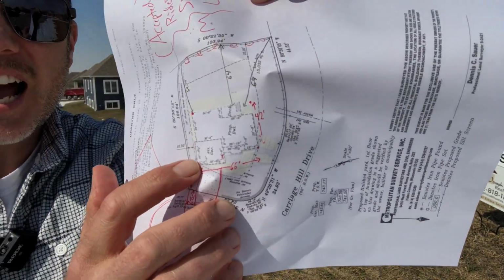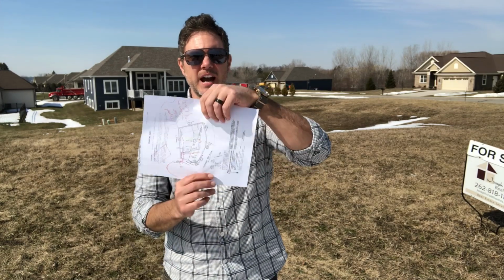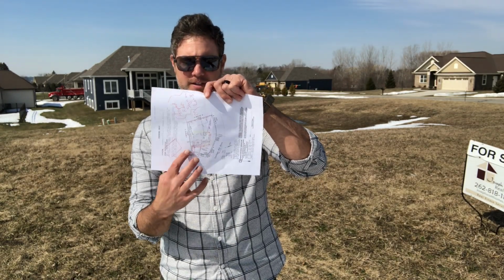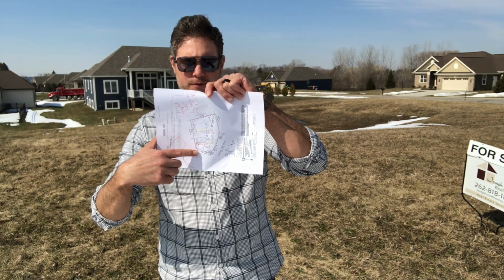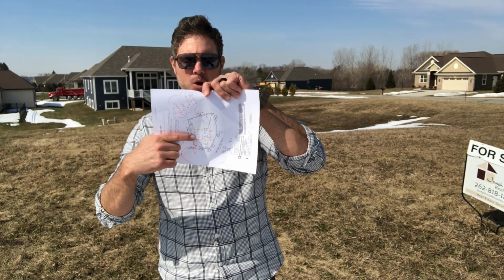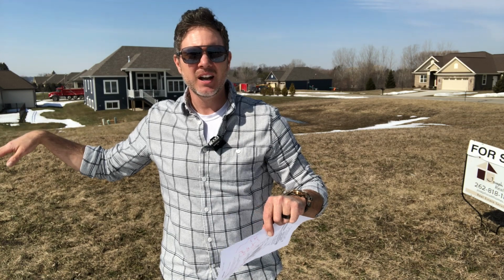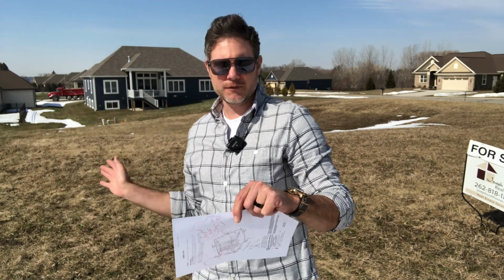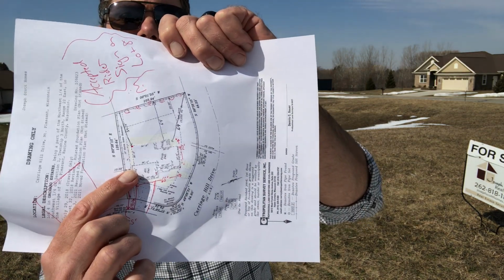So this is the first marker that I want to set here. That's going to give them an idea as to kind of how the house is going to lay on the lot. So what I'm going to do is follow this lot line here, and I'm going to go back 35 feet from the curb, and then I'm going to go over 10 feet because we've got a 10-foot side yard setback there. So I'm going to go back from the street 35 feet and then over 10 feet, and that's going to give me the front corner of the garage here.